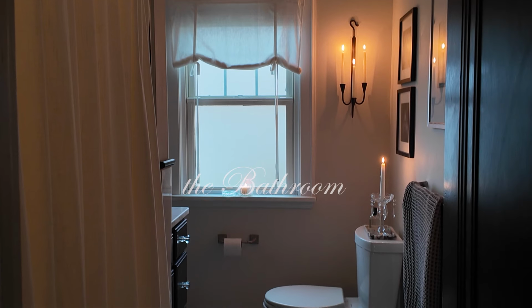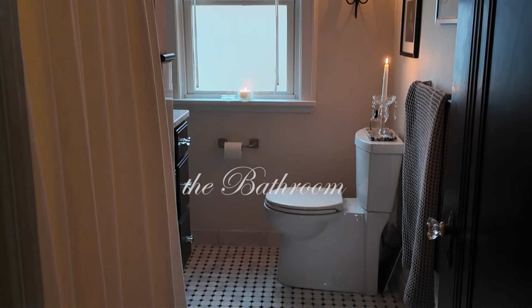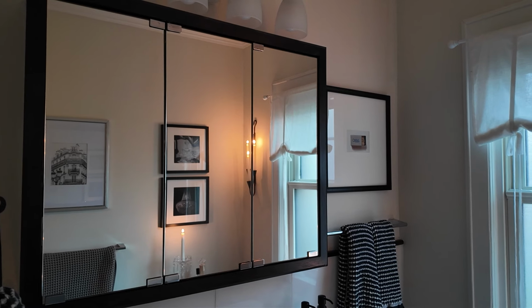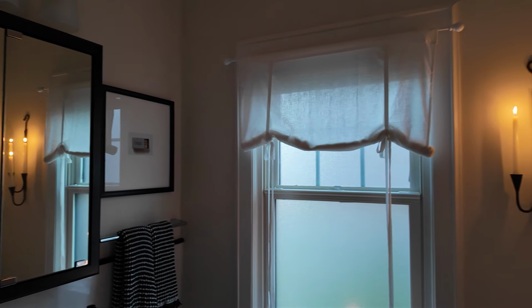Heading into the bathroom, it has really good bones. Really love the original tile in here, and that's what kind of inspired more of a black and white, simplistic hotel boutique kind of situation in terms of the design in here. I'm just going to give you a little bit of a spin so that you can see everything, if that works.